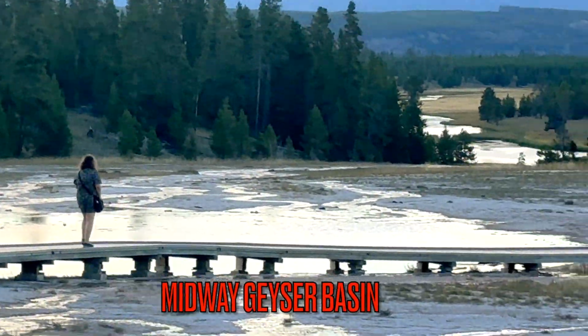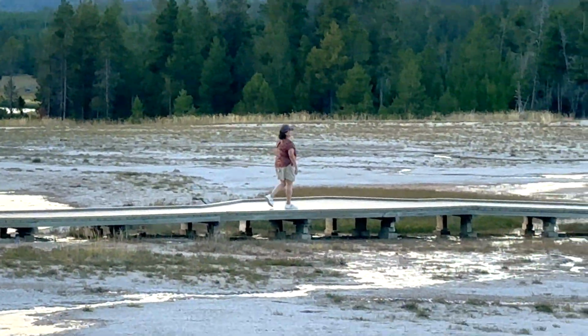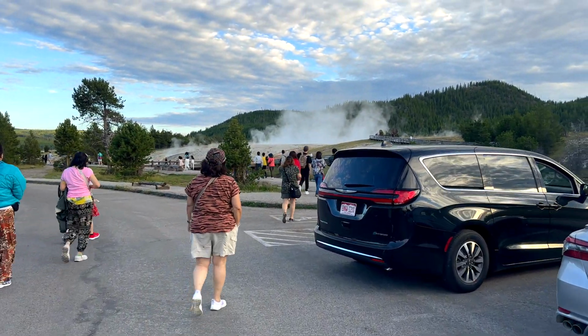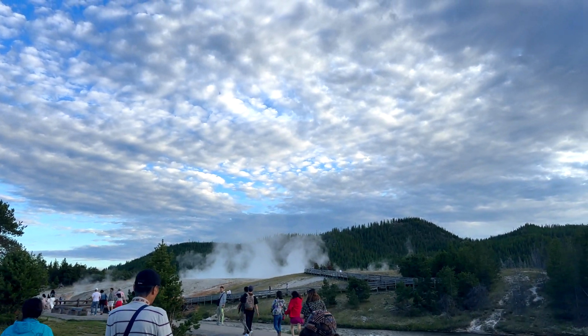Unfortunately, when we visited the Midway Geyser Basin, we did not get the sweeping and breathtaking view, but we did stroll around through the path that led us alongside the hot springs, which are connected by a safe and convenient walkway from the park. Watch this.